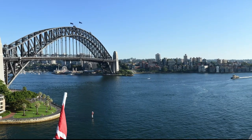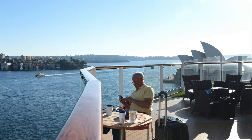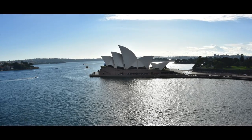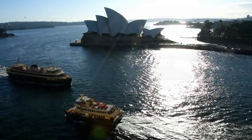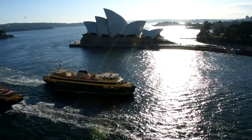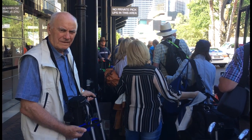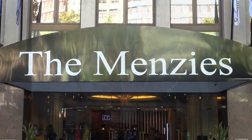The dramatic view of the bridge, the harbour, and the nearby Sydney Opera House is an iconic image of Sydney and Australia. Upon disembarkation, we were bused to the Menzies Hotel, ideally located across the street from the Wynyard Station and just 10 kilometers from the Sydney Airport.